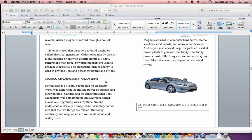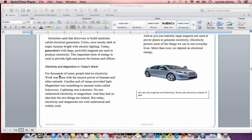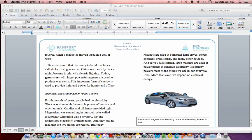Electricity and magnetism in today's world. For thousands of years, people had no electricity. Work was done with the muscle power of humans and other animals. Candles and oil lamps provided light. Magnetism was something in unusual rocks called lodestones. Lightning was a mystery. No one understood electricity or magnetism, and they had no idea that the two things are related. But today, electricity and magnetism are well understood and widely used.